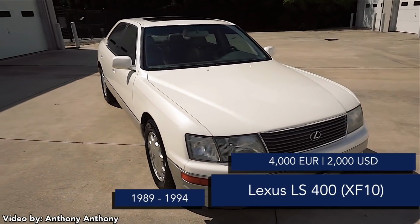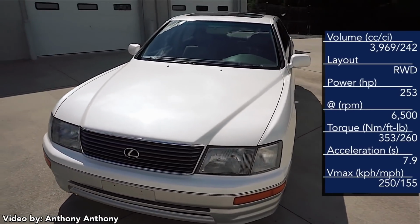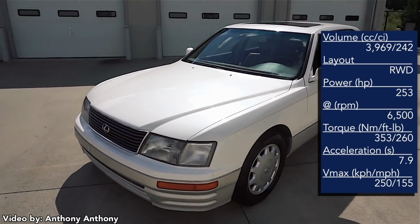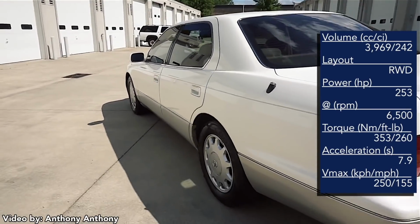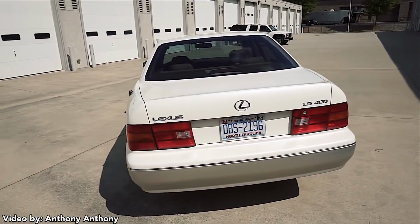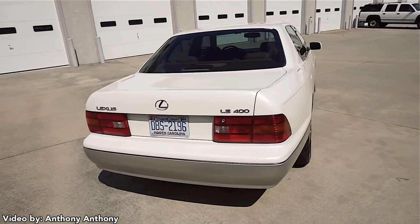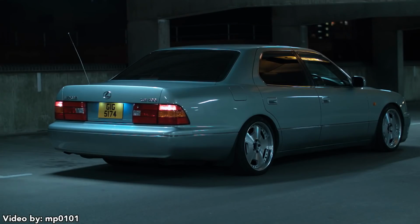Lexus LS400. Purchasing the LS400, you could boast of owning the very first model of the brand. Lexus as a brand was created as Toyota's luxury division to interest a new group of people, especially in the States. The LS400 was offered with the 4-liter 1UZ-FE engine paired to an automatic gearbox and rear-wheel drive only.